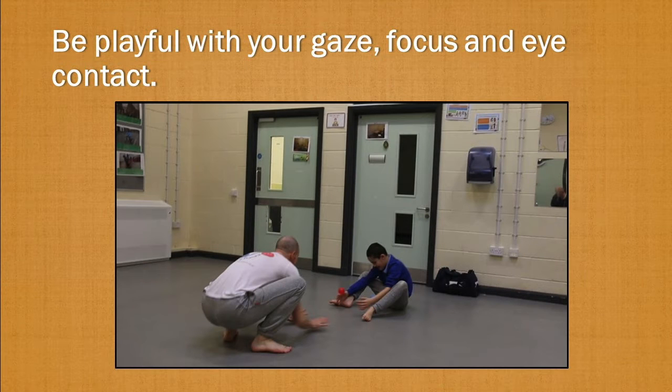Your use of focus and eye contact should not be too intense. Take your cues from the way in which the child uses his or her eye contact, and be playful in the way that you respond to it.